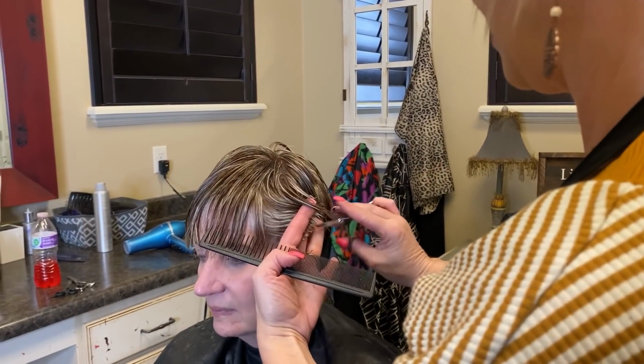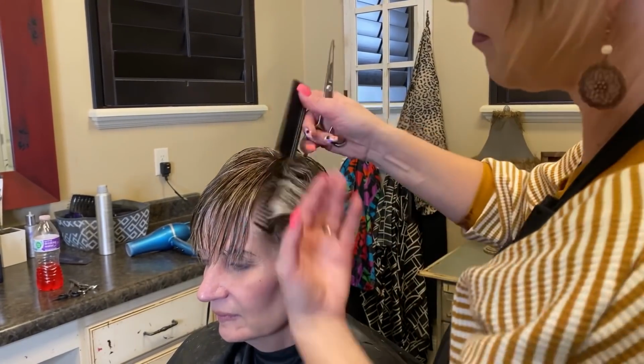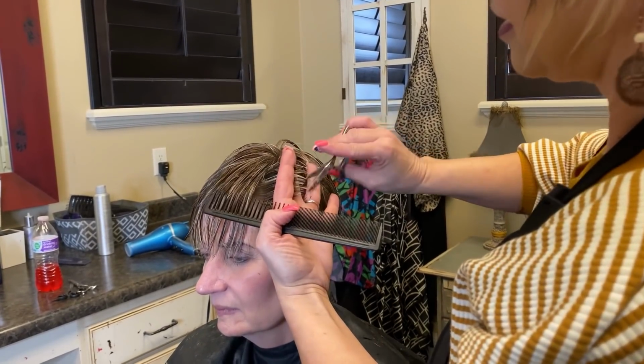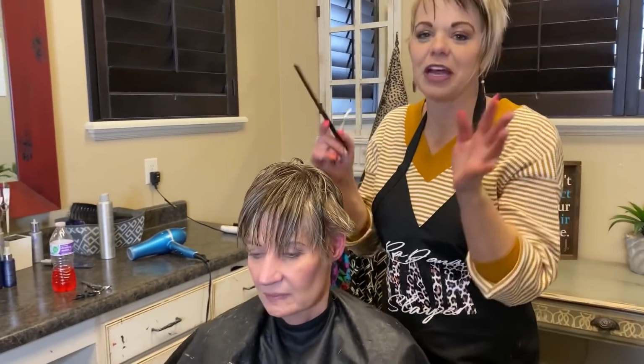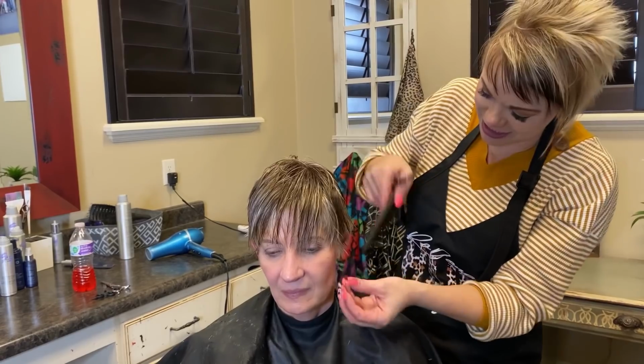That's what's funny. If I'm doing my hair in the morning and I feel like it needs a little texture in there because it's just kind of hanging more, I'll seriously just, when it's all dry, go in with my texturizing shears at the top.